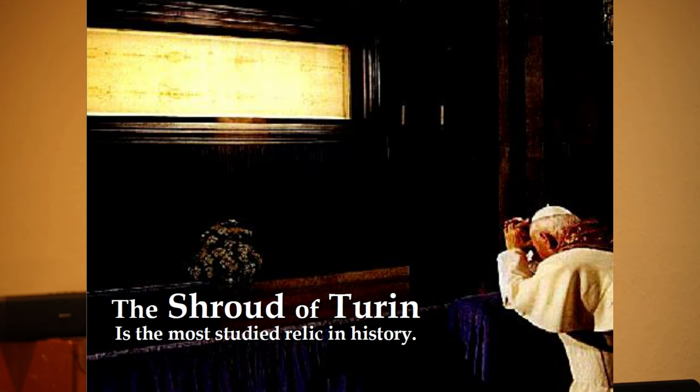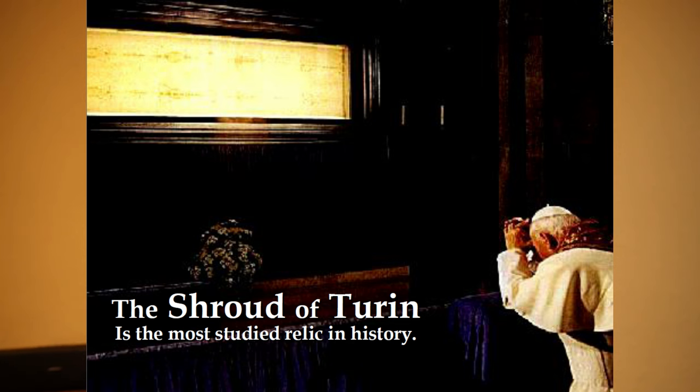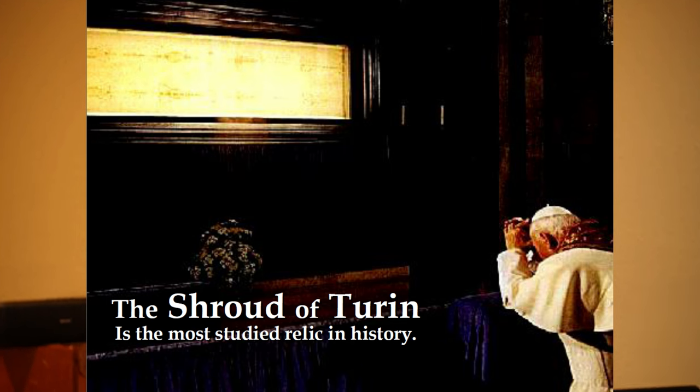The Shroud of Turin is the most studied relic in the history of the Catholic Church. There are many, many thousands of relics that we've become familiar with through history, but the Shroud, as we know, is the most studied relic. And we have a picture here of Pope John Paul II venerating the Shroud of Turin.